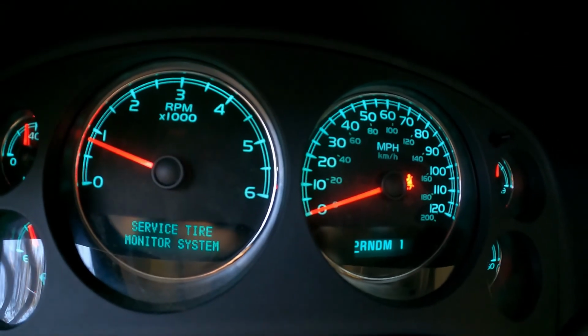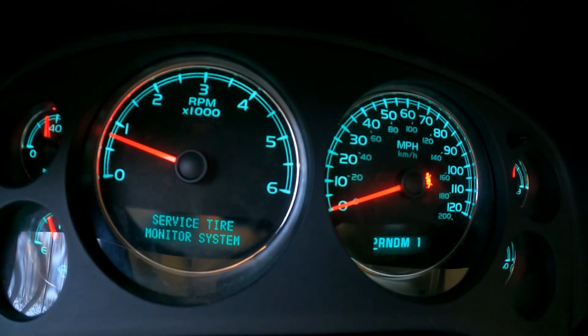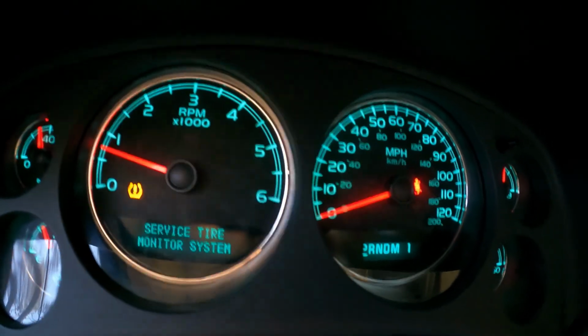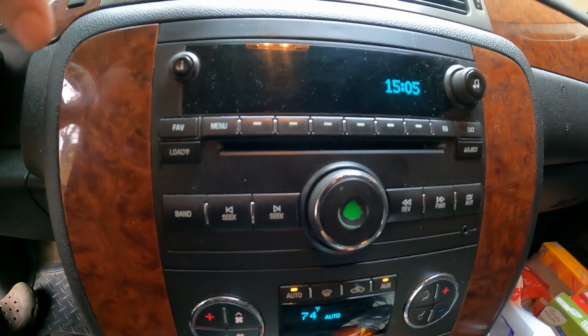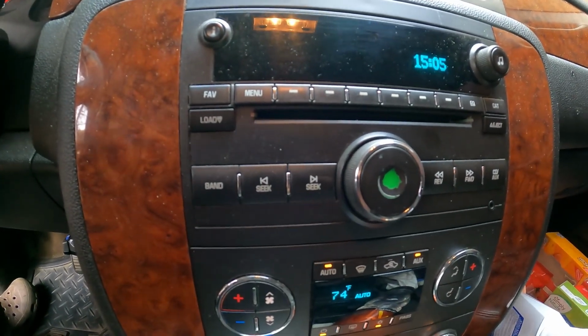The other thing you can do is just disconnect your battery for a few minutes, and that should clear out your faults too. I haven't done that on this vehicle to be sure, but in the past that's what I've been able to do. My AC is working just fine right now. It's blowing out cool air. So everything is back to normal after that quick fix.